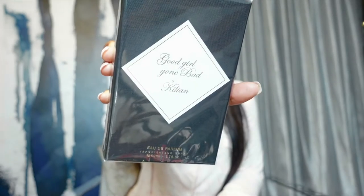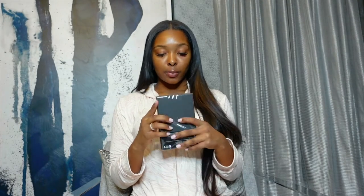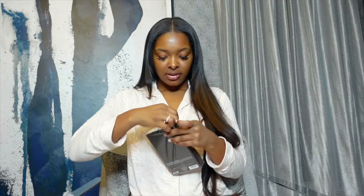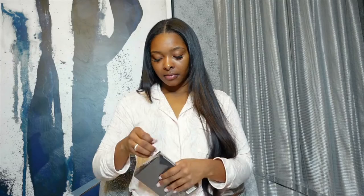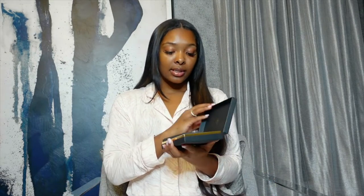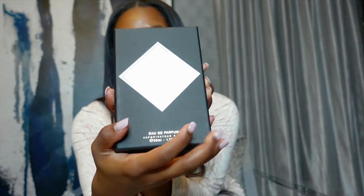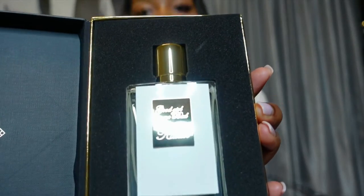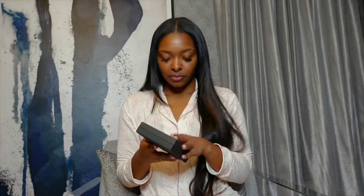Y'all, this is the next item. Good Girl Gone Bad by Kilian. I'm super excited to try this out. Let's see how to open it. Shoot. Yeah, I've been super excited to try this perfume out. So, let's see what's to it. Oh, it comes in this super cute packaging. This is how the bottle looks. It's super sleek and cute. Now, let's see how this bad girl smells. Let's see. Ooh.